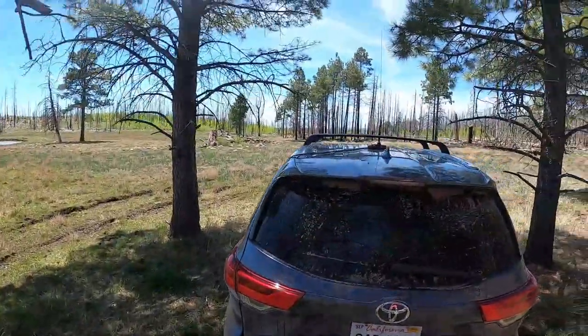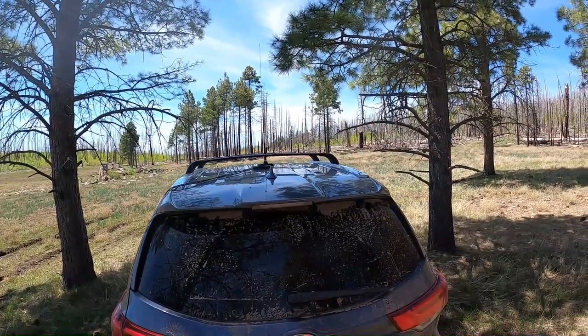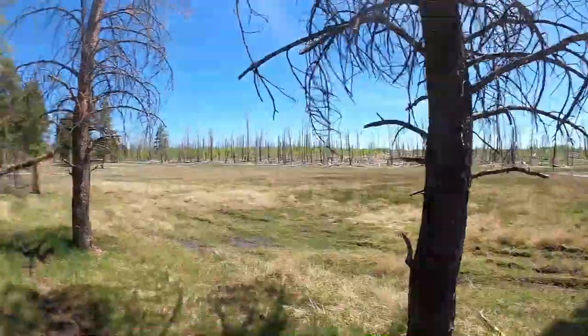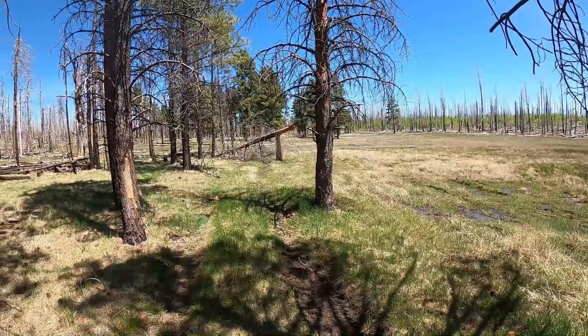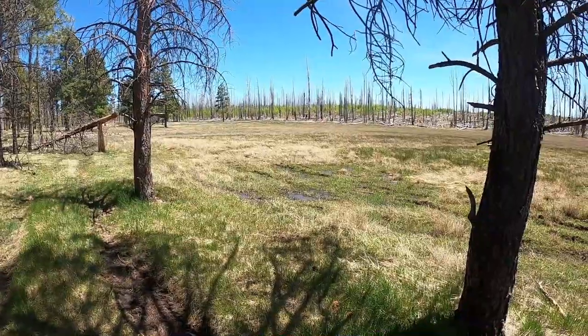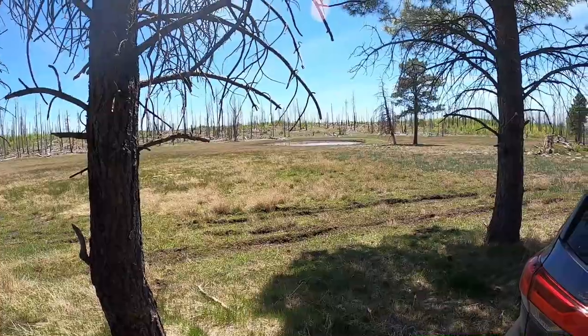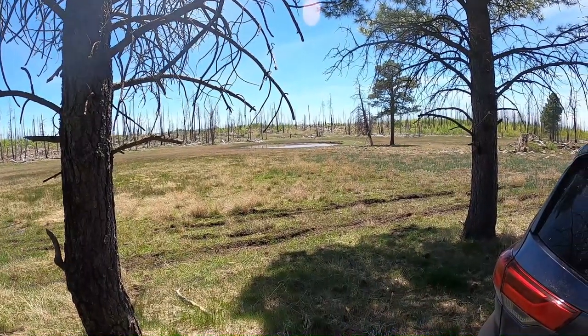I parked the car under some really nice trees. The road ends right here, yet because there's a blockage, you'd have to go around me anyway. You'd want four-wheel drive before you go through this. Looks pretty muddy. We're right next to a little tank over here, so pretty little setting.